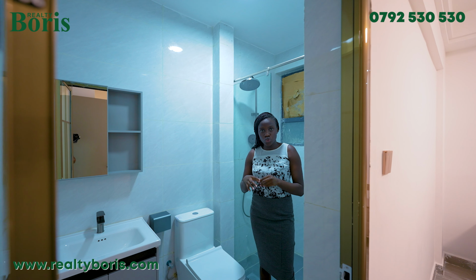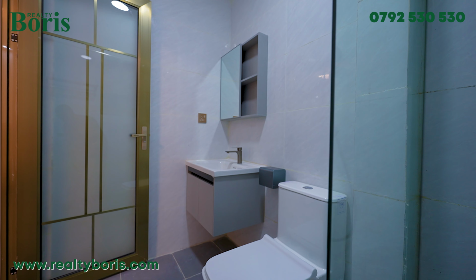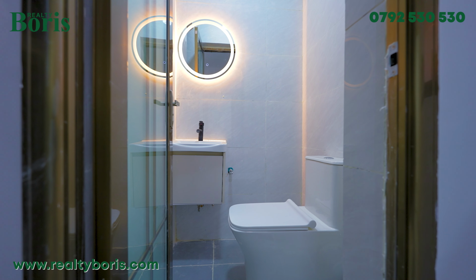It's enough space to accommodate even 2 people using this room. So for me, it basically works. And of course, we have our master bedroom.